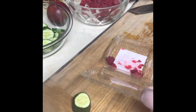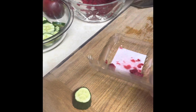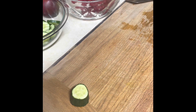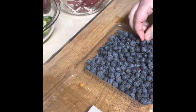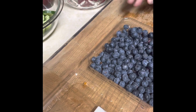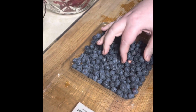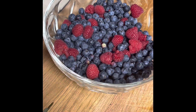I dumped in my berries, so I used what I had on hand, which was raspberries. Had to go through and get any suspect ones out, and then some blueberries. Normally we eat a lot of blueberries, but this whole package hadn't been used, so I figured this was the best use for them. Trying to pick out any suspect things, you'll see coming up. I had to pick a leaf out. Did you see that?